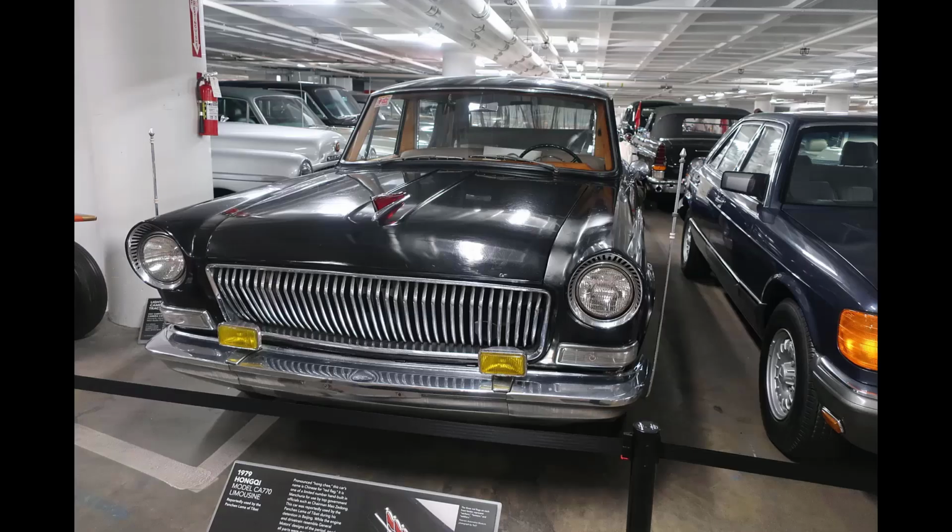The 1979 Hongqi, it's pronounced, model CA770 limousine. It was used by a number of celebrities, built in Manchuria, pretty much modeled after American cars. However, the writing on it is Chinese. I think it has an interesting history on who's used this vehicle.